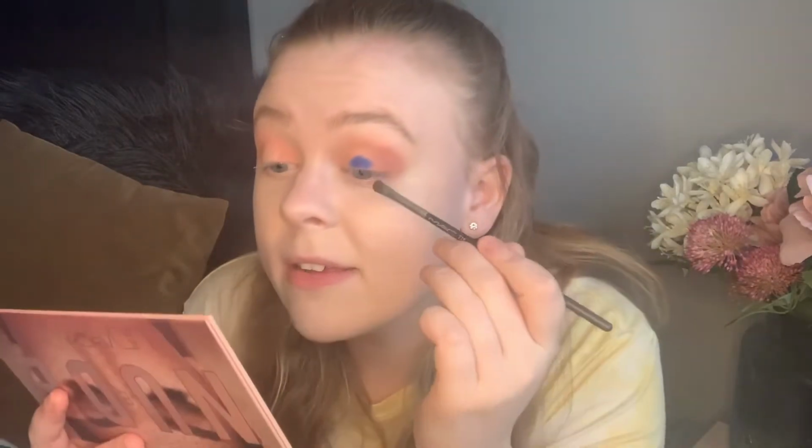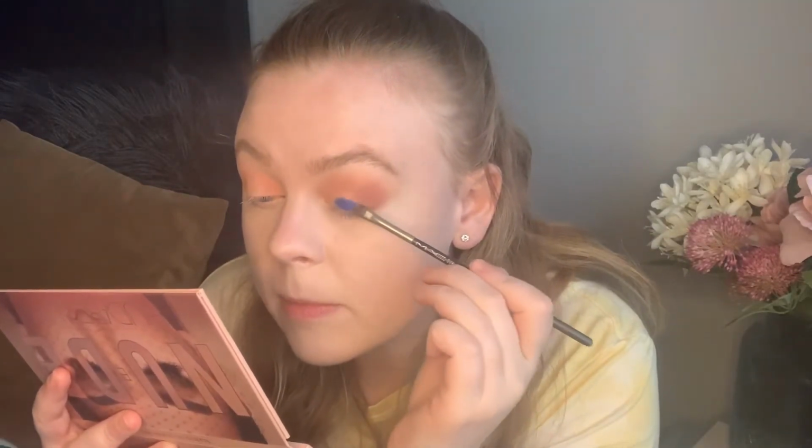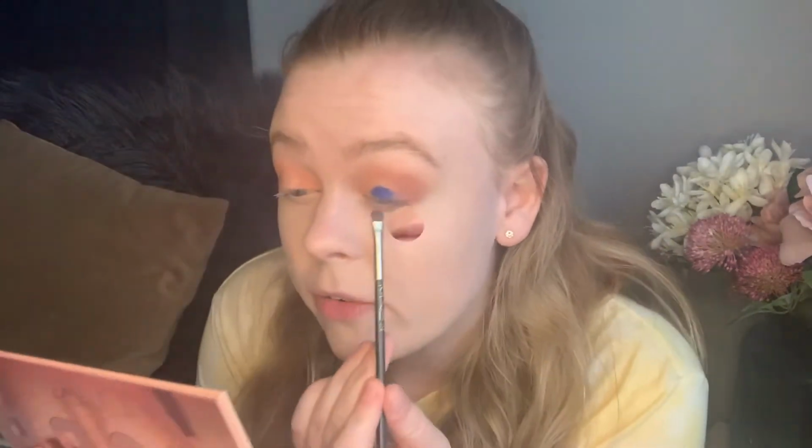Okay, so that is a lot brighter than I thought it was going to be. But look at that, how much that's just like packed on. And at the moment, this is how it is looking. It's looking nice and bright, which is exactly what I wanted. And now I'm just going to add in a little cut crease, just so that when I put it on my eyes, it really does pop.